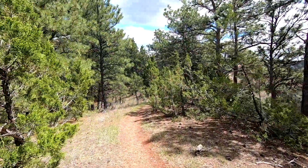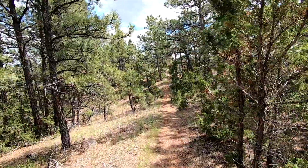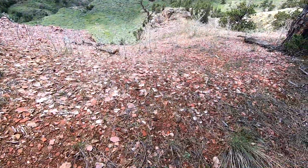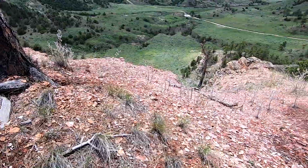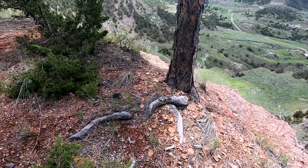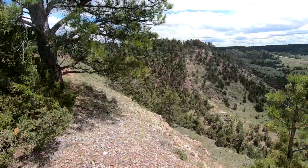The bad news is that it's downhill now, so if I have to turn around and go back the way I came, it's uphill again. I'll try not to think about that. Here's another example of where I would love to sit down and sift through this scoria, this clinker, but one slip and boom! Also, Kava likes to come and mess around there, so I'll just keep looking.